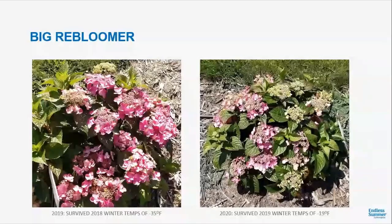So I was actually talking to David, our breeder, this morning about when this initial selection of Popstar was looked at, and it was 2014. So we are introducing it this year. So almost 10 years of trialing and research went into this. So these are some of the two most recent in Minnesota, surviving winter temps of 35 below and 19 below. And this is the flower set that came after that. So again, super, super important, especially for those of you garden centers selling in colder climates. This plant will bloom and rebloom, even for those of us up into zone 4.